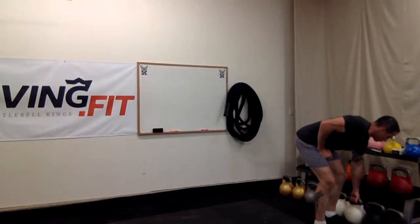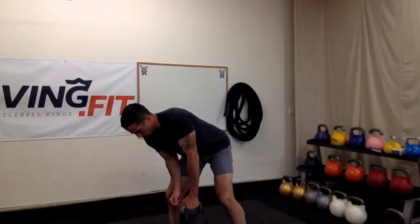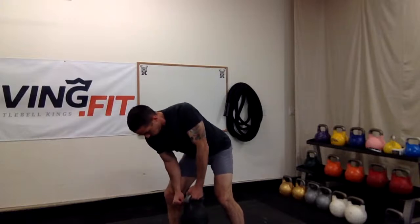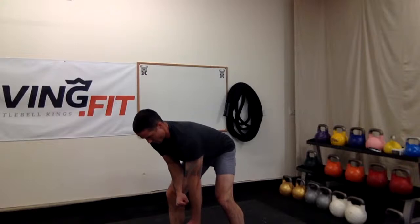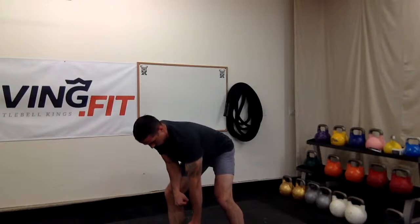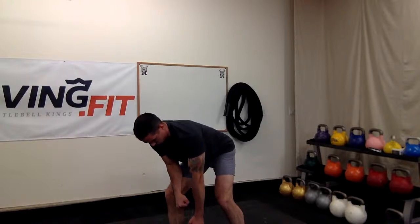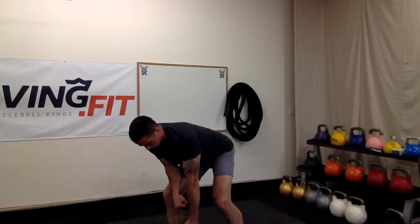So with the primer, scap row left, scap row right, and then light pullover. So we're going to go fairly heavy with this. So we'll start with 36s for the scap rows, and we're gonna go 30 seconds. Protraction, retraction, protraction, retraction. Nice. Shake it out about 10 seconds, and then we're gonna go on the right.